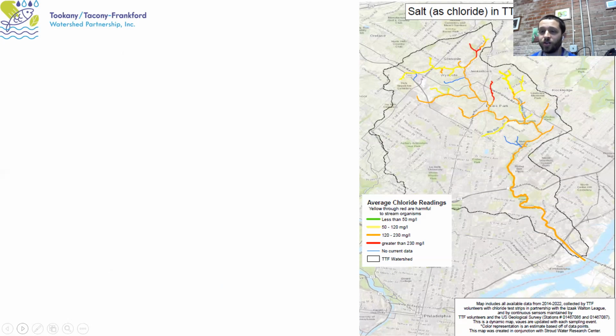The areas in blue there are stream sections that we haven't necessarily assessed. Some of those are due to challenges with the fact that they're underground for most of the reach. So again, before doing some of this volunteer work and collecting some of this other data, we didn't necessarily have an idea of the issues with road salt in our watershed and how bad they were, even though we're working in water quality monitoring and watershed health.